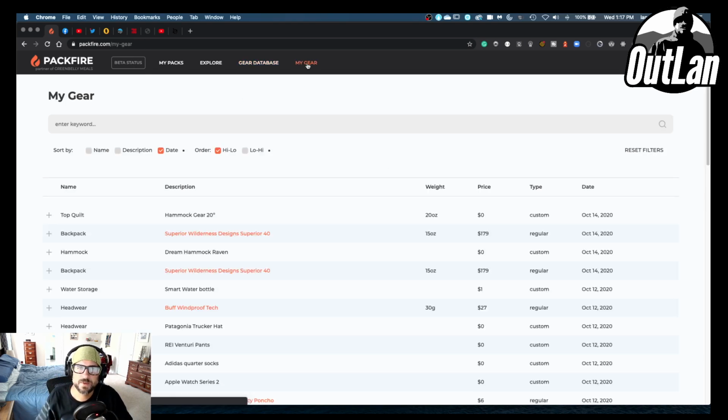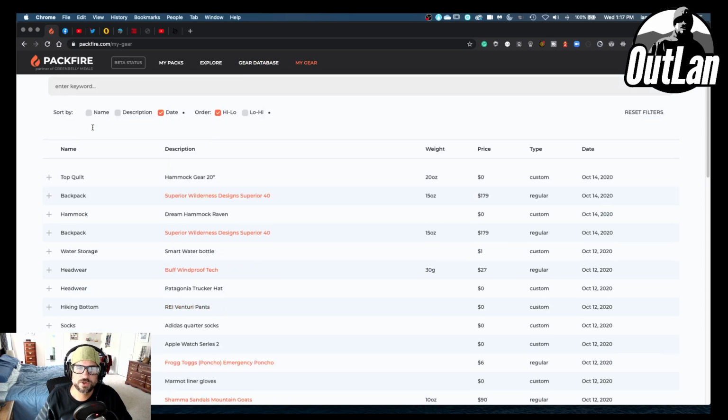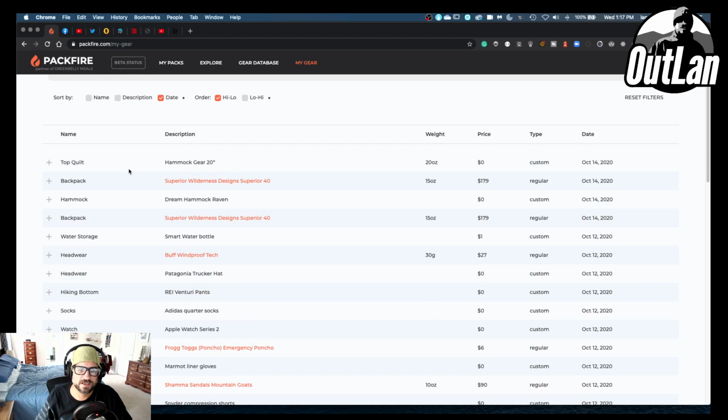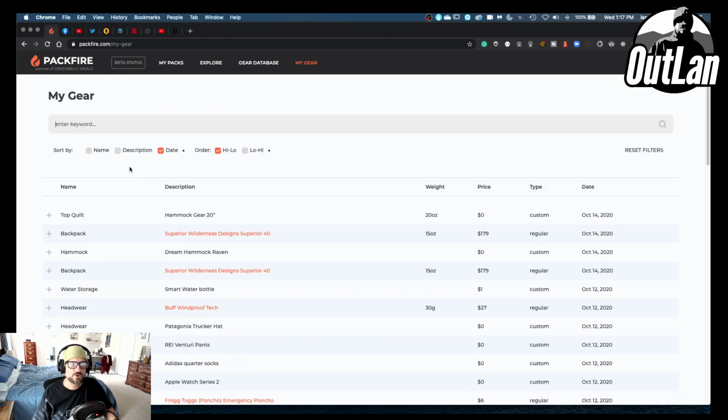And then going up to my gear, I can go through and filter through all my gear here. So same kind of deal. Like I said, super user-friendly, super nice site, really, really nice. I'm enjoying playing with it. And like I said, I will be adding at least one link from this, maybe more, to my description in YouTube, replacing that Lighterpack link. And so I'll share my list with this site going forward.